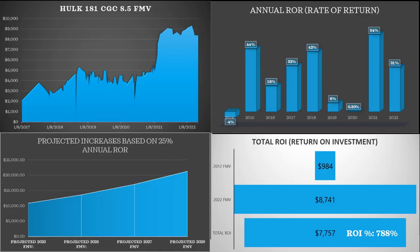But let's look at the charts, folks. All right. We saw in 8.5, going into 2021, we're seeing some peaks. But look, we saw a peak towards the end of 2021, beginning of 2022, so kind of following a similar trend. Actually, what is that? Yep, that's January 8th, 2022. You saw a high sale over $9,000 for a CGC 8.5. The last couple of sales have dipped off a little bit, above $8,000.